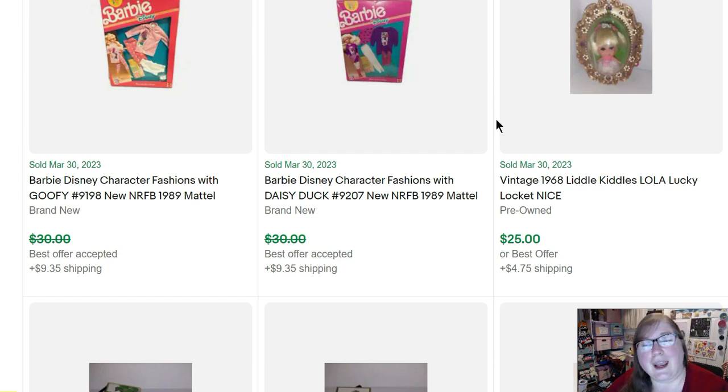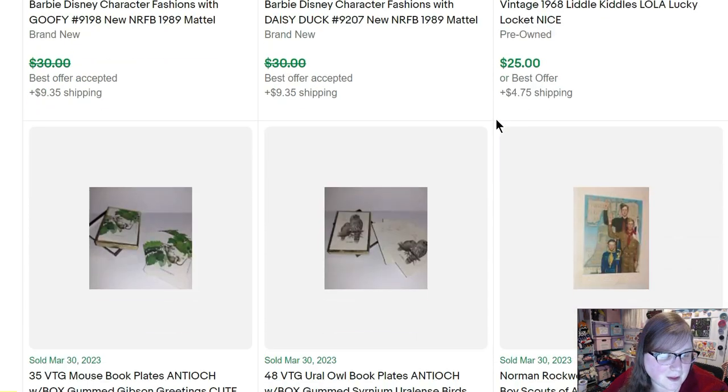I do go to doll shows and toy shows and vintage shows, because I know a lot of people think you can't find stuff to sell there at decent prices. And yeah, you might have to pay up, but there's still profit there. If I pay $10 for something and I sell it for $25, there's still some profit there. And this sold really quick, like 2 days.